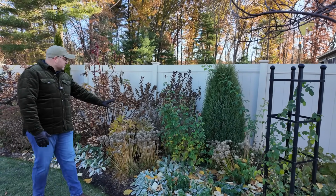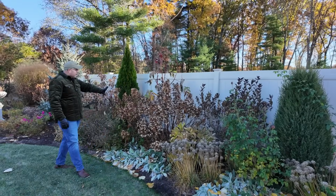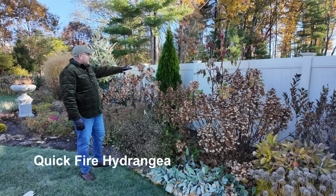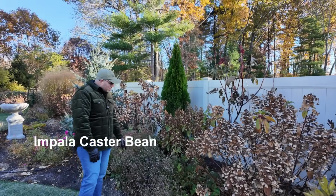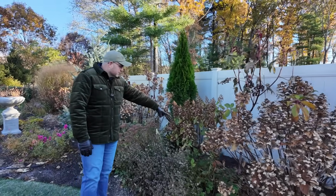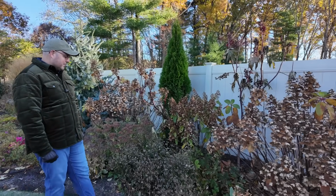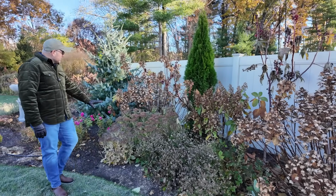Lamb's ear, Serendipity allium again. Faded peonies, Quickfire hydrangea that had great fall color on it. Check out our castor beans. They have succumbed. Yeah, they look like something. So those will get pulled. Look at the trunks, Christopher. You can see the trunk in one season. Oh, that's like a 3-inch caliper. That's pretty legit. Our Fall in Love Sweetly anemones, Autumn Joy sedum.